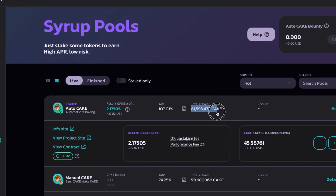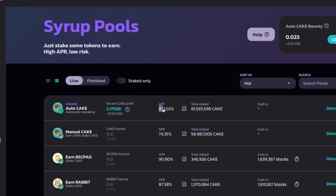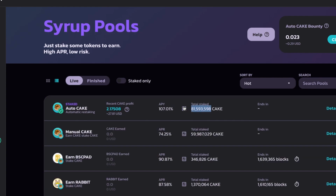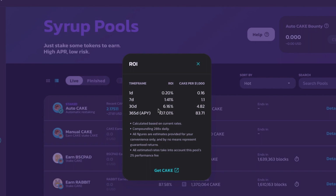than the manual cake. But little did we know about this: if you click the icon next to this APY percentage on the Pancakeswap syrup pool, you will know. Let's have a look.